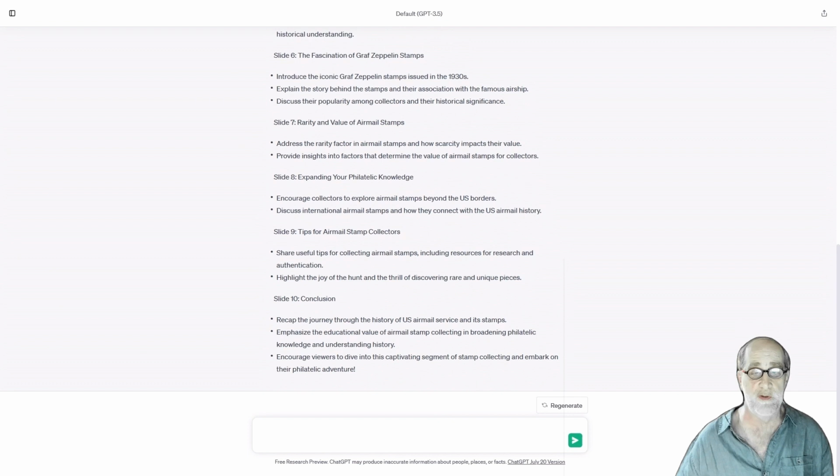Having made progress with the generated outline, manually transferring its content to a presentation application like PowerPoint can be a time-consuming task. A more efficient approach is to utilize ChatGPT once again to assist us in generating slides directly into PowerPoint. Here I ask ChatGPT to generate PowerPoint VBA code. Now write VBA code to create PowerPoint slides for this presentation. Add content that is educational and detailed.